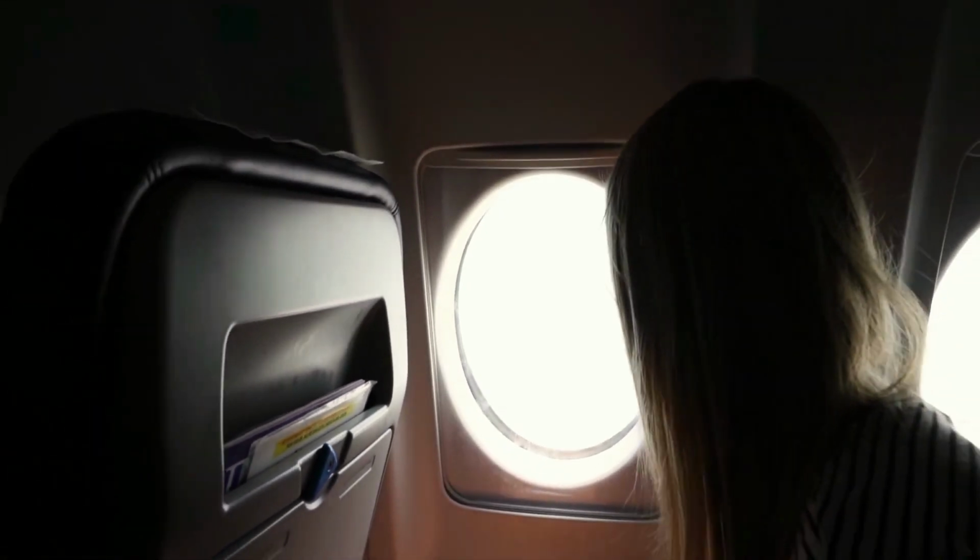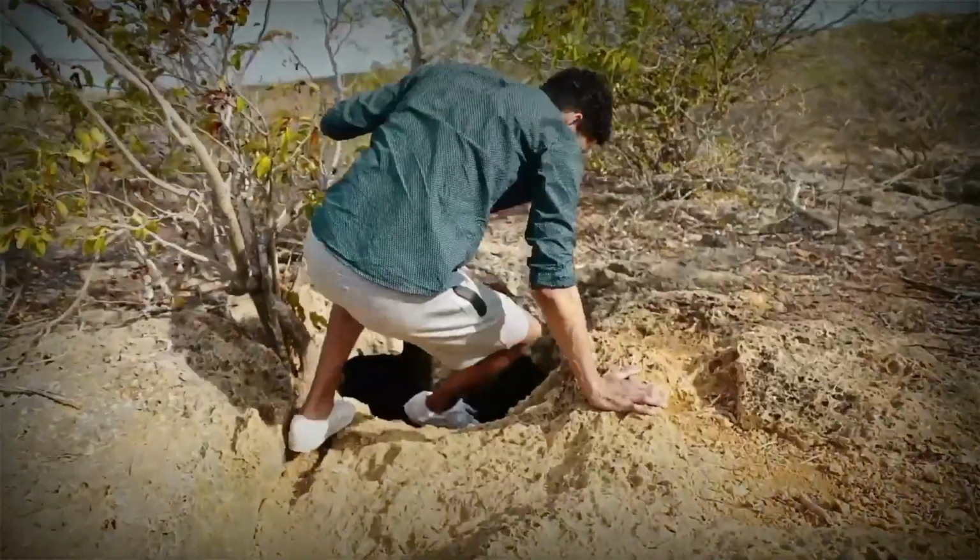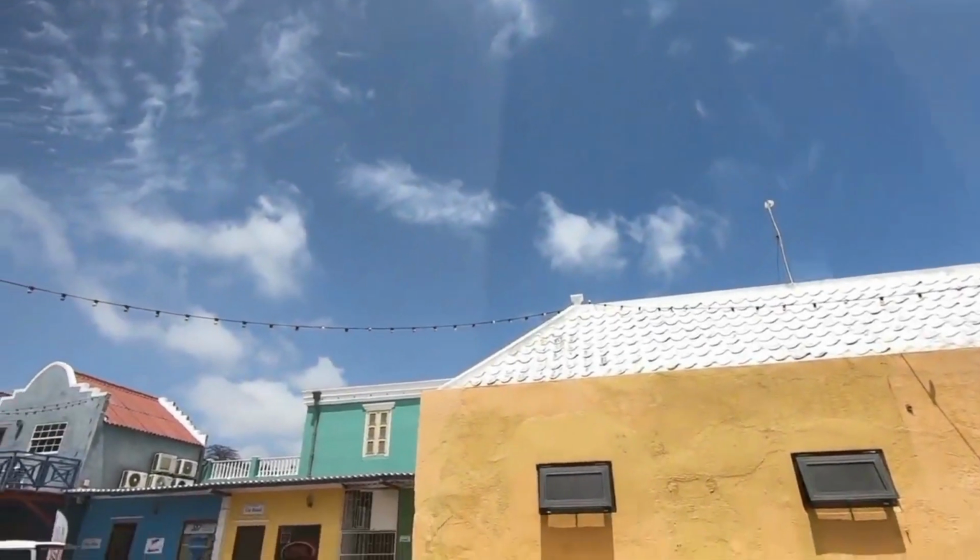If an under-the-radar authentic land destination has been on your bucket list for a while, look no further than Curaçao, the largest of the Netherlands Antilles.